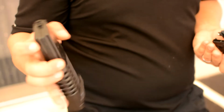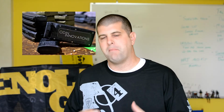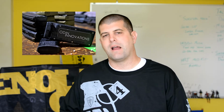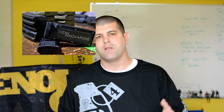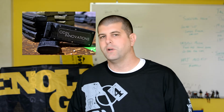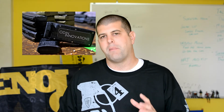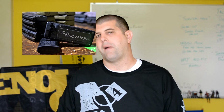mechanism that basically loads the BBs into your mag, and then once you've hit the max point, there's a clutch that basically releases, and you can continue to wind without actually forcing BBs in there. So it gives you a quick wind action rather than a pump action that doesn't necessarily always feed BBs, but you get a good winding action. And the best part about it is it fits your standard double M4 mags.